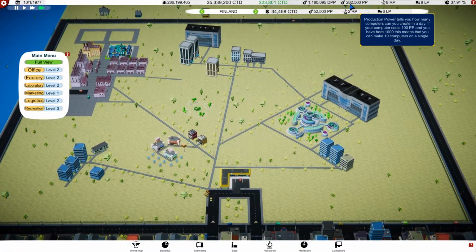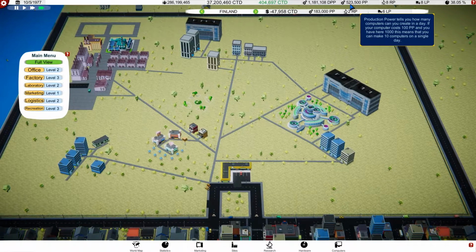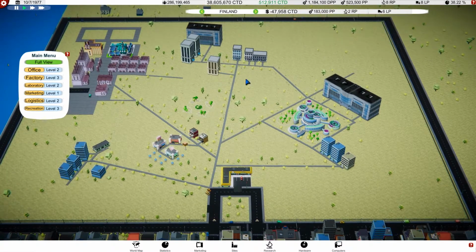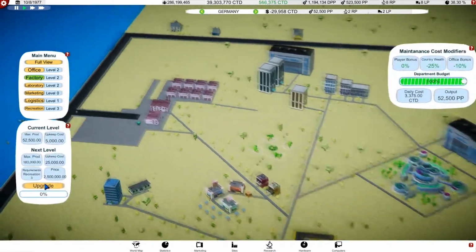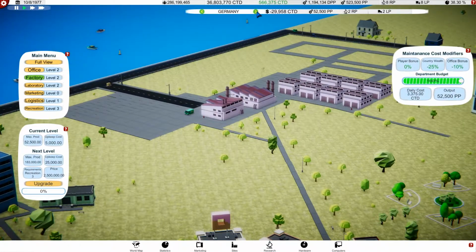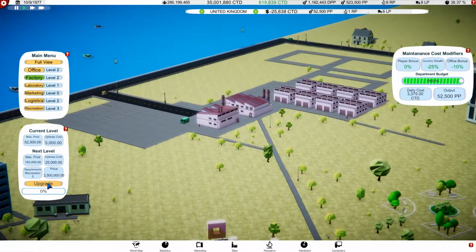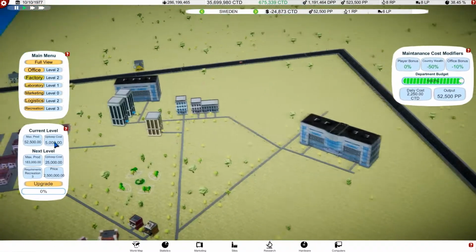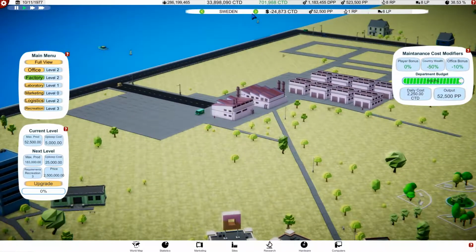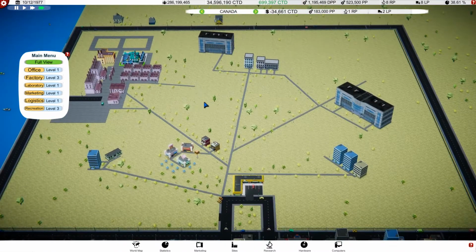I think I did Canada first. I'm not quite sure. So let's. So we're at 500,000 right now, and so we need to switch over to Germany. Do a factory here. The UK, we need to do a factory here. And we need to do a factory here in Sweden. And that should be all of them. So let's go ahead and see where that puts us.